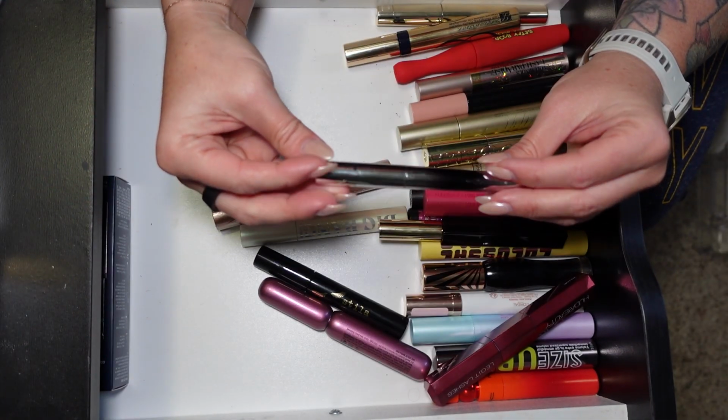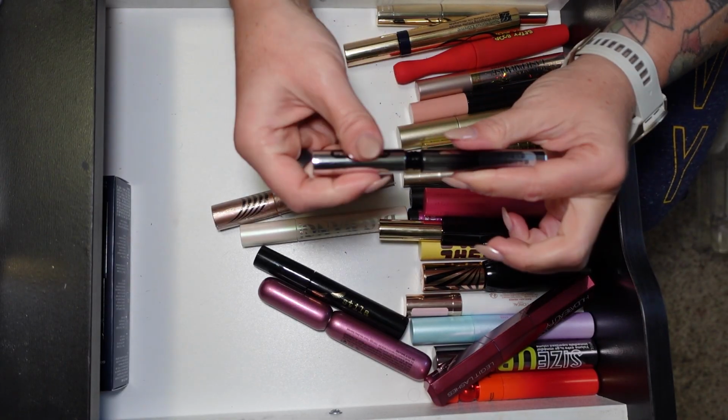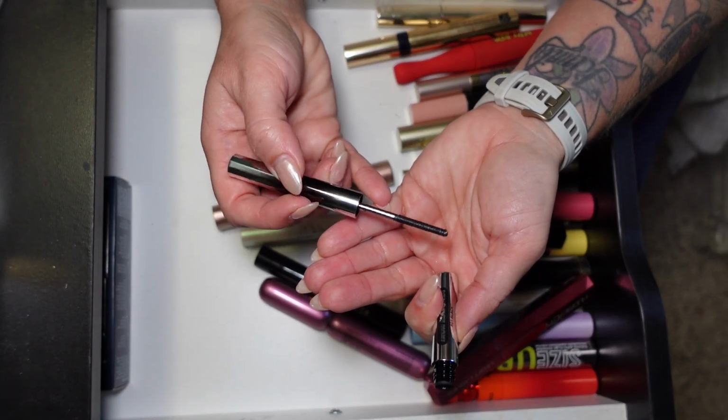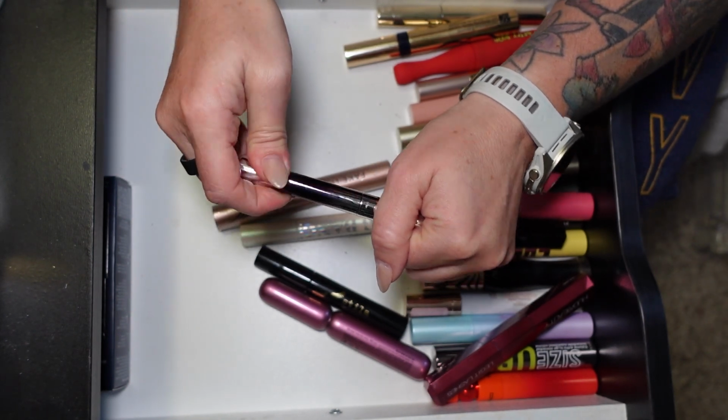Oh, this one is from Judy Doll. This is their Iron Mascara. The spoolie is crazy looking, but definitely gets like natural lash vibes. Has a very interesting component for delivery of the mascara. It's cute, I like it. I can use this for like daily mascara.